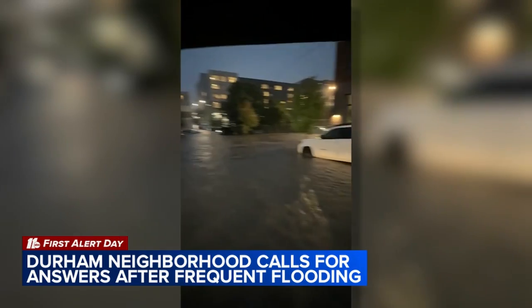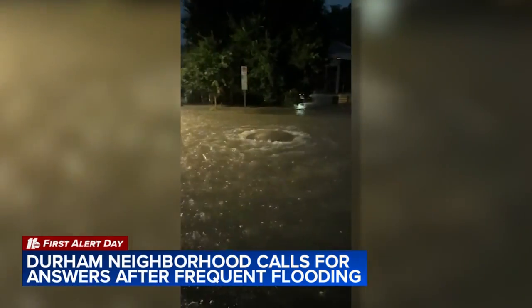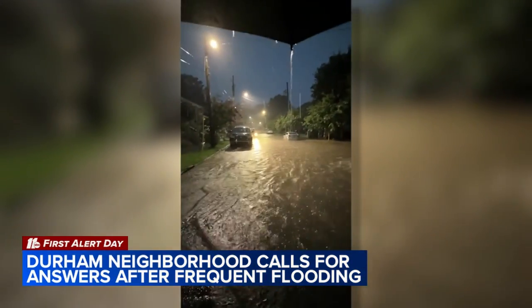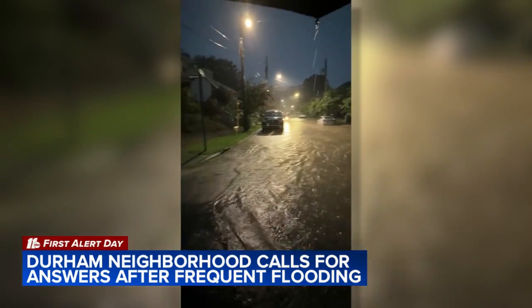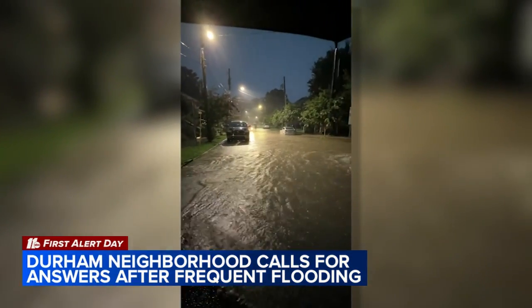Flooding along this intersection has become normal to them. But this was the first time Northwood looked like a creek, water on both sides gushing out of the drain. With the new buildings going up, the community has tried to work with the city to get them to fix the issue, because there's more people using the space. And this spot right here behind us is where all of Old North Durham's water drains. And so in the video that you saw, it's actually water coming out of the sewer because the drains are behind us.